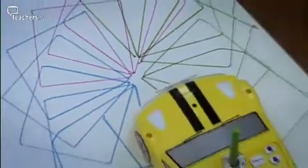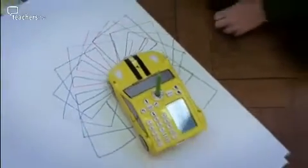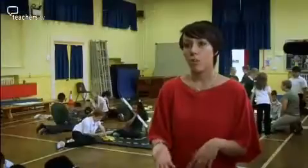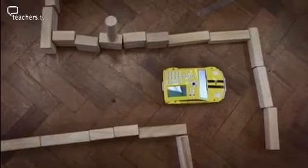They've worked together and created brilliant pieces of artwork using squares linked to numeracy, and the pathways along the floor have also linked to our geography work on directions and things like that. So they've picked up so many skills which all link back to the ICT skills progression list.